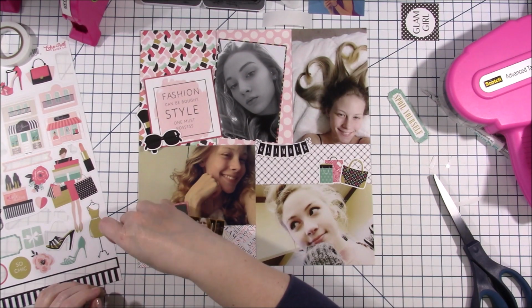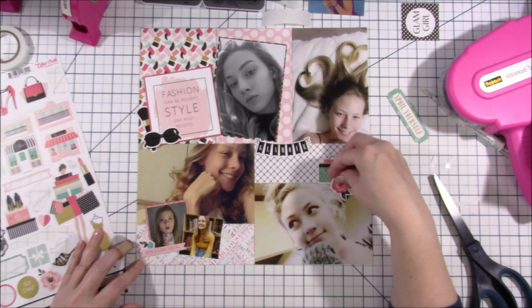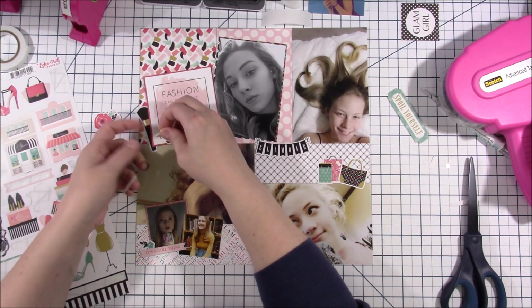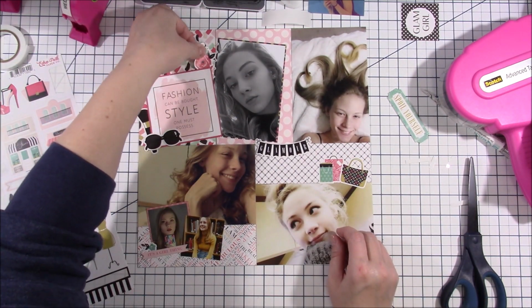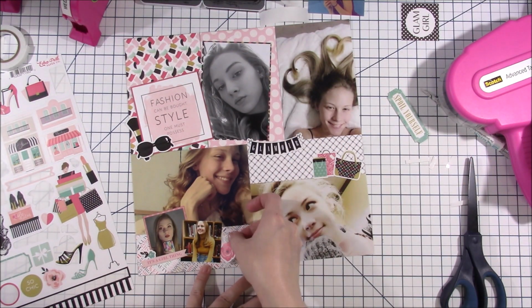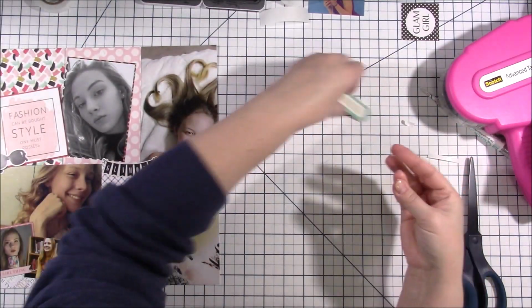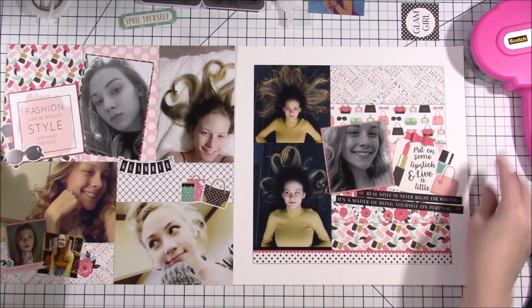I added that makeup brush next to the title box and the glasses. I thought that those just looked really cute there. I really liked the way that looked. Oh, actually, I was going to say I need to cut that makeup brush off just a hair, and I've even forgotten to do that, looking at the layout now. So I will, after I do this voiceover, trim off that little bit of that makeup brush. I was worried about trimming it, but I don't think it will really matter in the long run.